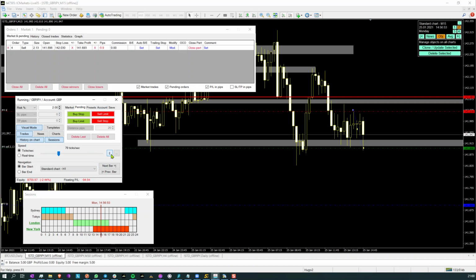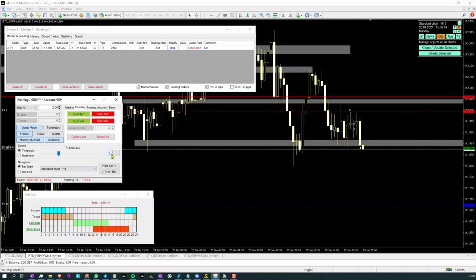Let's continue to see what's going on here. Seems that we are breaking. We broke the 15 minutes. Now, that's the last thing you want to see, the 15-minute candle going against like this. That's very dodgy price action again. Very, very dodgy. But we need to break down.